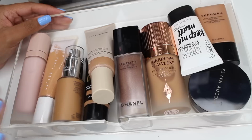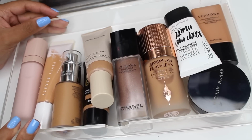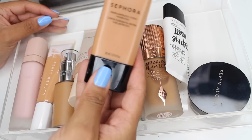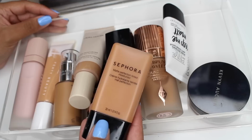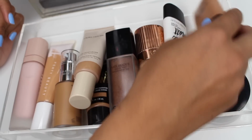and I got so much color that none of my foundations match me anymore, so I've been holding off on reviews. I did review the Sephora Matte Perfection Tinted Moisturizer, so I will link that review down below because this shade is a little bit too deep for original me. So yeah, if you want to see that, linked down below.